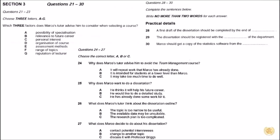Thanks. Now, let's talk about practicalities. Your dissertation must be finalised by the end of May, so you should aim to finish the first draft by the end of March. Is that feasible? Yes, it shouldn't be a problem.